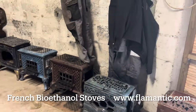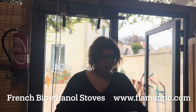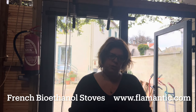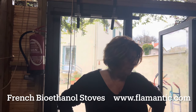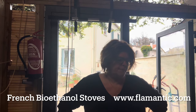And we renovate all these stoves completely from the inside out. So we strip everything off, take everything from the inside. The enamel is carefully restored, all the windows are changed, and we work with our Scandinavian partners to then fit them with a bioethanol burner. That started because I'm asthmatic and I couldn't have any particles in the house.